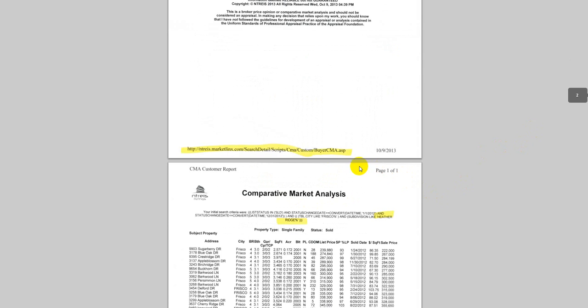So let's go down. Let me point this out before we go any farther. This right here is something to take note of. This is proof that it comes directly from our Realtor MLS system. It doesn't come from anywhere else. It comes from NTREIS, North Texas Real Estate Information Systems, and that is our professional MLS that only licensed agents and brokers have access to. So this comes directly from our MLS.